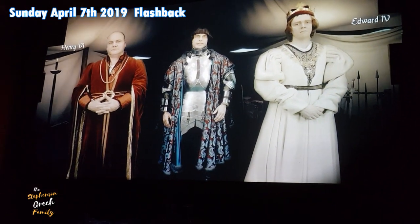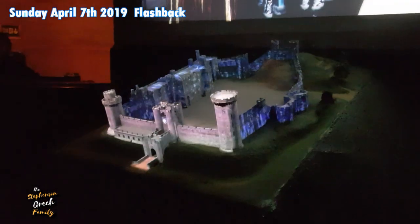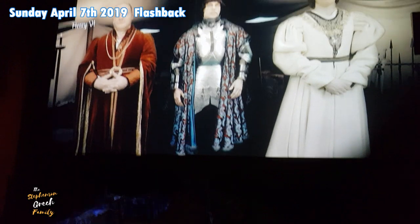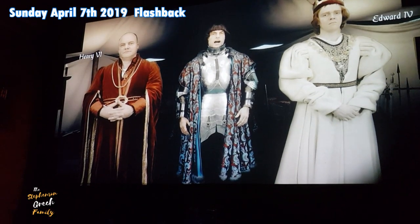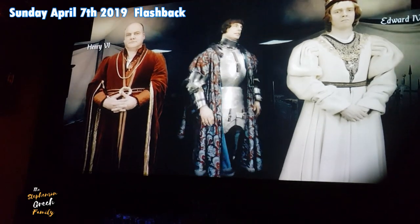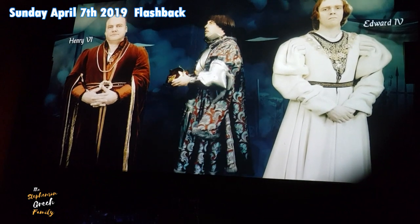Transformation of the castle into the imposing stronghold you've seen before you. During the Wars of the Roses, Warwick was a seat of power for one reason. Me. I, Richard Neville, Earl of Warwick, also known as the Kingmaker, controlled the succession of the crown.